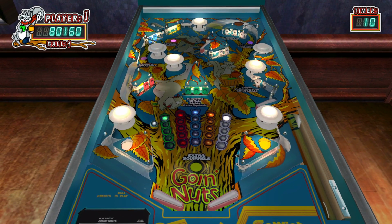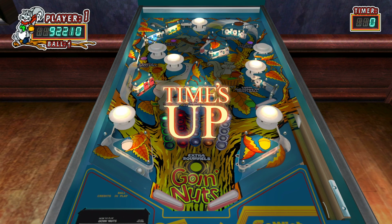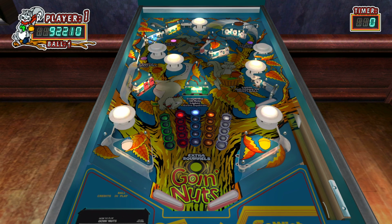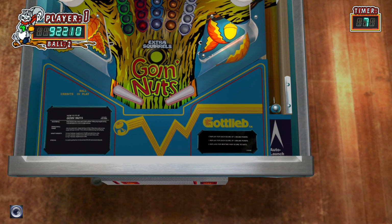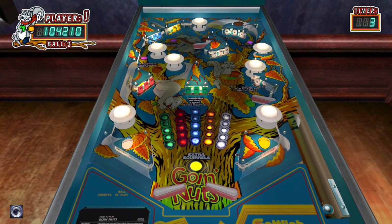See, not only do you have to succeed, you have to gain more time back. And it's not like everything you hit gives you 1 second. And then the flippers just stop working. Nope, it's not the D-pad either. Not the left stick. Not nudging.